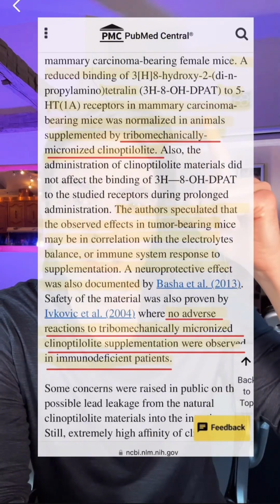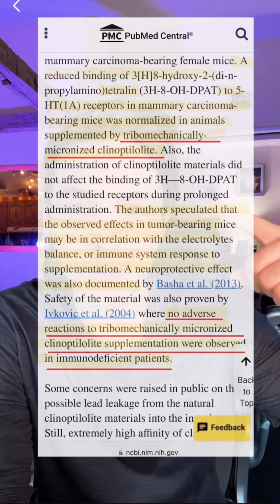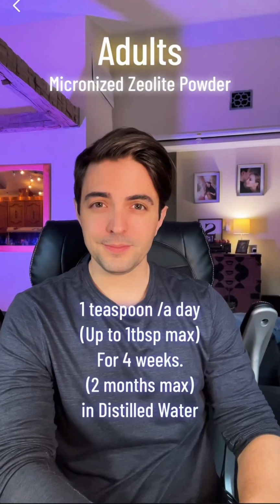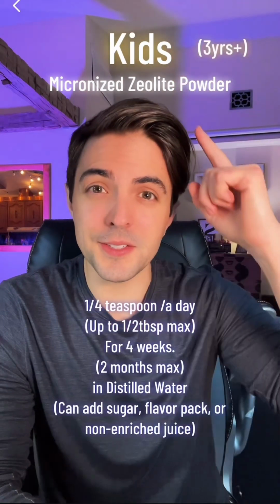Now this is an awesome cancer treatment study, but I want to emphasize, mechanically micronized zeolite is very common. Now these are the dosages I would start with. For adults, screenshot. Teens, screenshot. And kids.